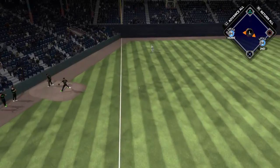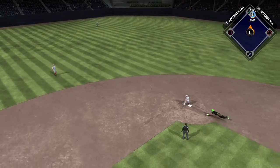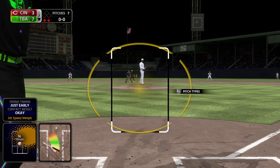Hot shot down the line. And this will get by him at third. Down the line. It's a fair ball. Throw to second, but he's in there. As also on the play, a run comes across to score.